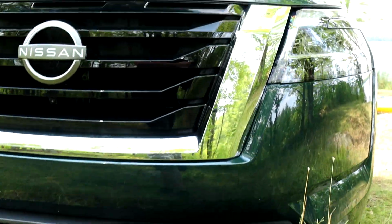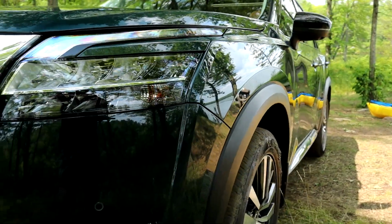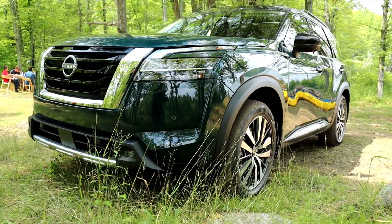Amazing road here in Ontario. A lot of fun. Also, the roads are way better than in Quebec in general, I could say.